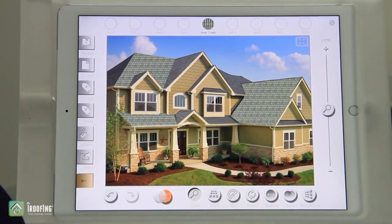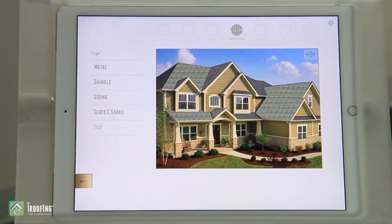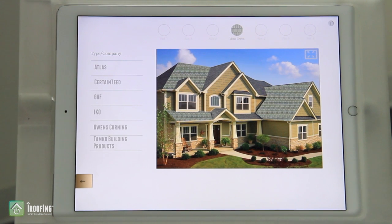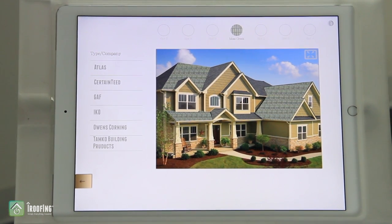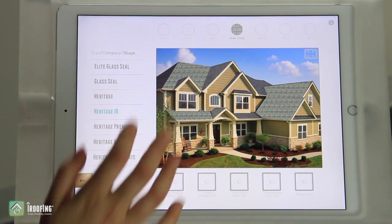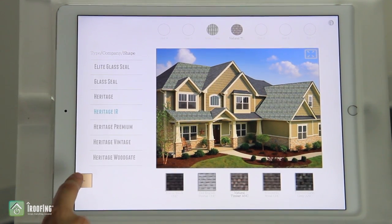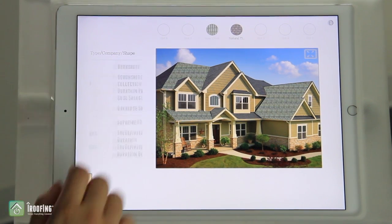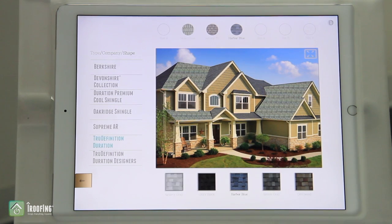I'm going to choose a shingle for this roof. I'll continue with my editing options after I've loaded in the material I'd like to work with. We do have metal, shingle, siding, slate and shake, and tile manufacturers. For our shingle manufacturers, we have Atlas, Certainteed, GAF, IKO, Owens Corning, and Tamko. So I'm going to choose one color, one profile from each manufacturer. The Natural Timber from Tamko. From OC, I'm going to choose one of their TruDefinition shingles. I'll choose that Harbor Blue.